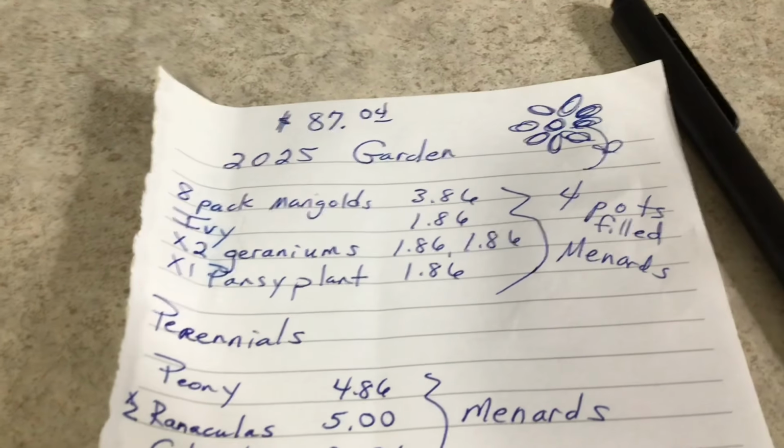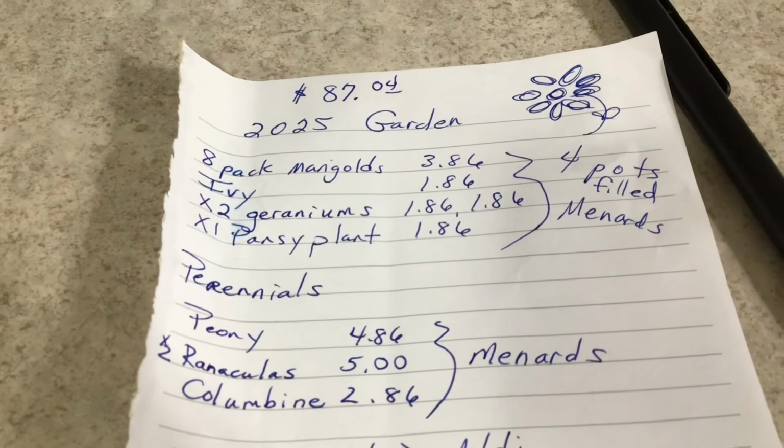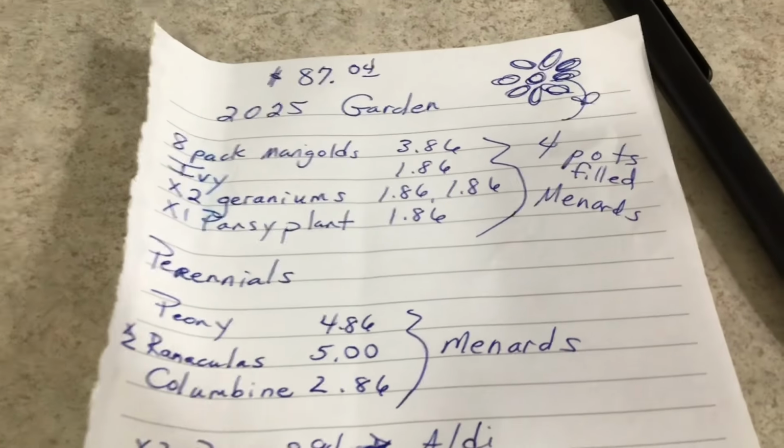Okay, I'm going to try to make my garden plan clip short and sweet. So usually my budget is $65. This year I spent $87.04. My big problem was going to Menards.